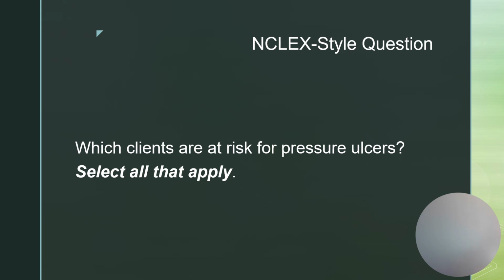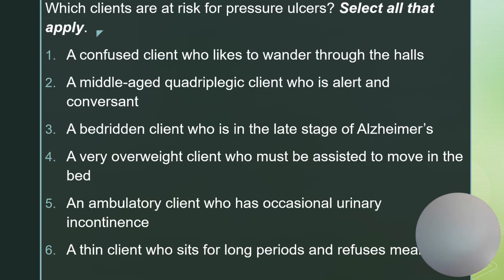So which clients are going to be at risk for pressure ulcers? This question is just basically asking what are risks for pressure ulcers or pressure injuries. Would it be a confused client who likes to wander through the halls? No, they're up moving around. Would it be a middle-aged quadriplegic client who is alert and conversant? Yes, if they're quadriplegic, not only do they have some paralysis, but they have a loss of sensation. They do not know if they are developing a pressure injury.